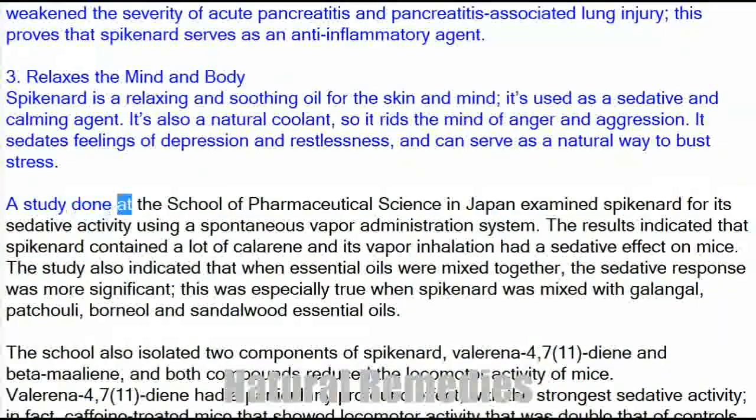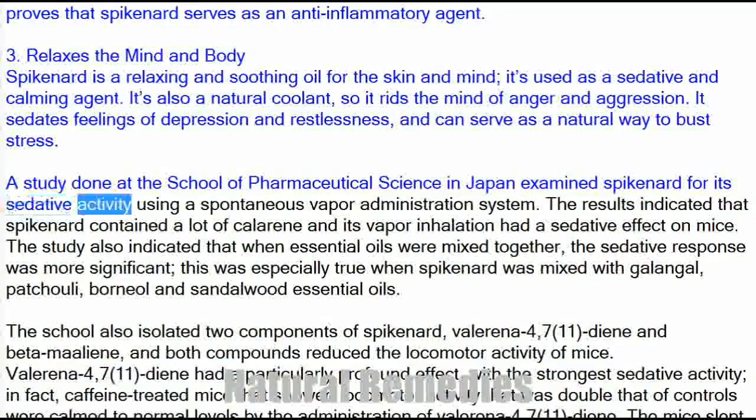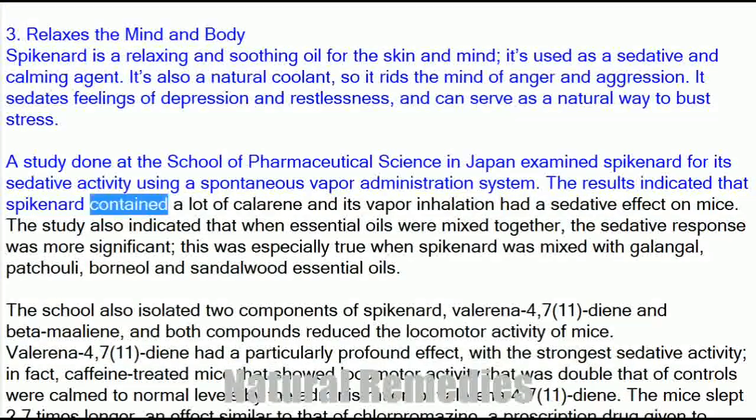A study done at the School of Pharmaceutical Science in Japan examined spikenard for its sedative activity using a spontaneous vapor administration system. The results indicated that spikenard contained a lot of choline A and its vapor inhalation had a sedative effect on mice.